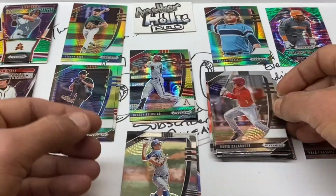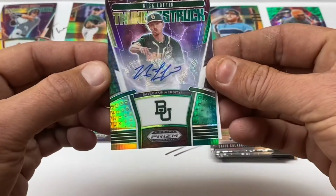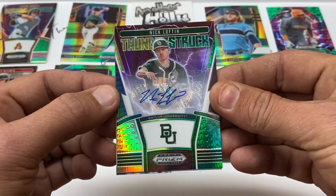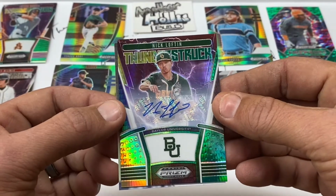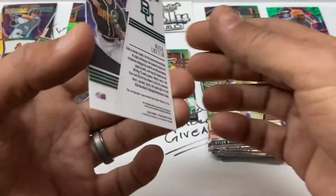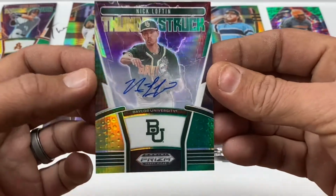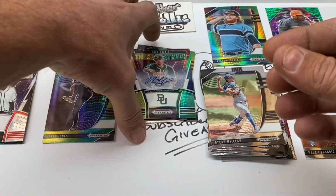All right, let's see who we got here. Boom! Nick Loftin. Look at that. Sick! Got the auto. Yo! Man, love seeing these cards, dude. Is this one numbered? This Thunderstruck? Let me see. Put Mr. McLean down there. No, it's not numbered, but it is a prism. Boom! Yeah, man. So sick. All right, right there. Yo, I'm digging this, dude.